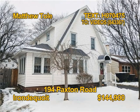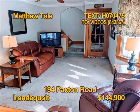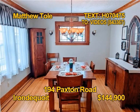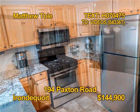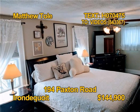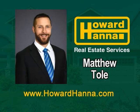Here's an adorable Dutch colonial in the highly desirable West Irondequoit School District. You'll find three bedrooms, one full bath. It has gorgeous hardwood floors and gumwood trim throughout. A custom kitchen is complete with natural maple cabinets and exotic Brazilian granite countertops. Enjoy a private, fully fenced backyard. Contact Matthew Toll for a showing.